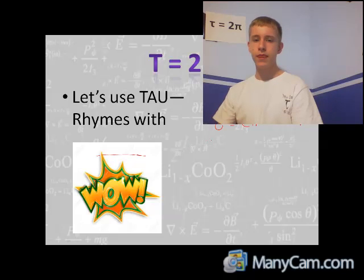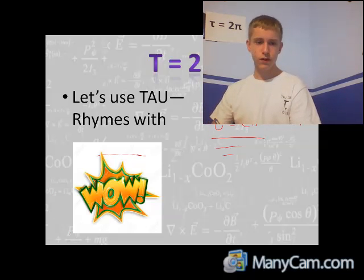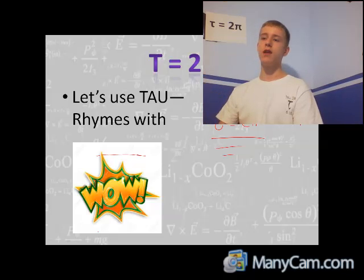That's our definition. If you want to know where this definition came from, you are happy to read the Tau Manifesto by Dr. Hartle. It's a lot of work, and you might not understand all of it until you take really advanced classes, but you get the picture.